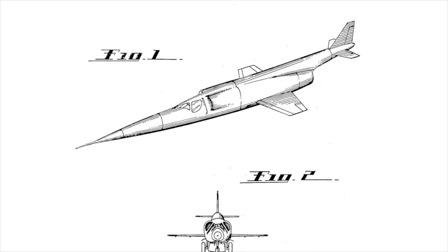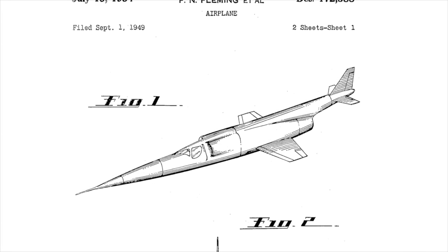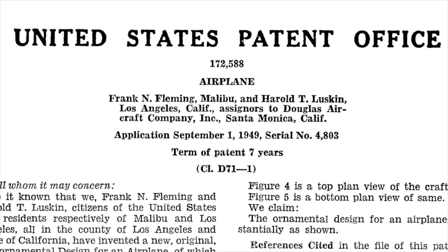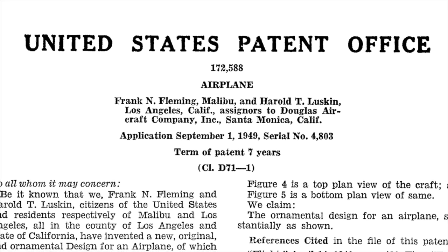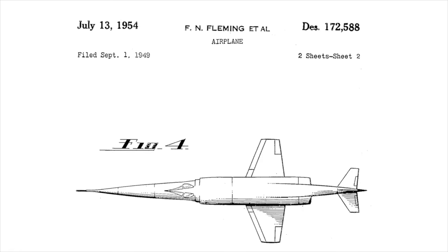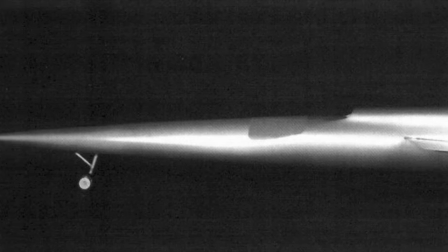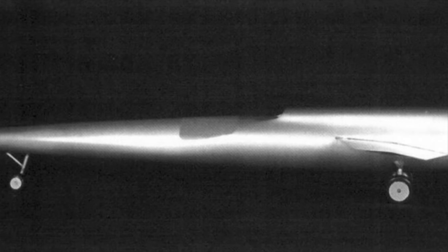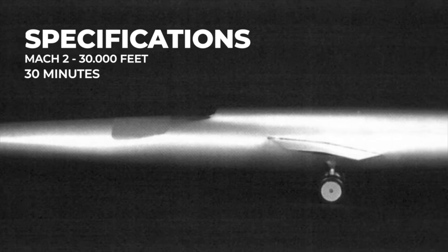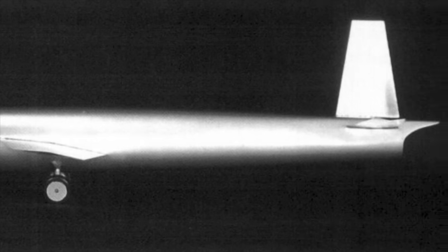The design of the Douglas X-3 Stiletto is the subject of US design patent number 172588, granted on July 13, 1954 to Frank N. Fleming and Harold T. Luskin, and assigned to the Douglas Aircraft Company Incorporated. Fleming led the early effort of putting together the preliminary detailed specifications that now included sustained Mach 2 flight at 30,000 feet for a period of 30 minutes, as set forth by the AAF contract.